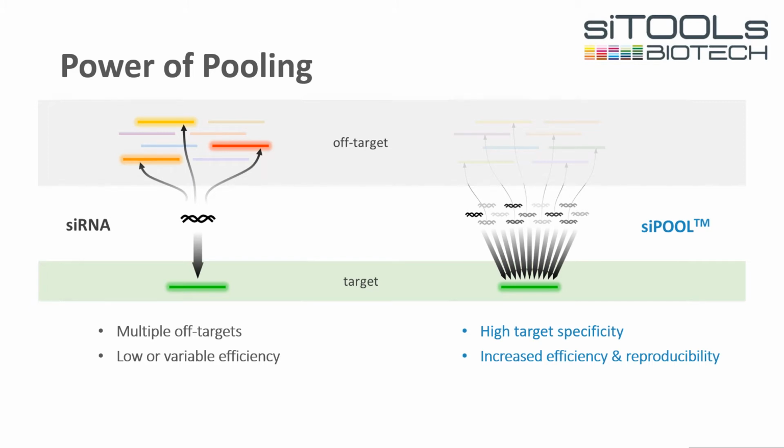Here on the left-hand side, you can see a single siRNA that was designed to knock down a gene, shown here in green, and to achieve a good knockdown of that gene, high concentrations are necessary. What high concentrations lead to is non-specific targeting of genes that are not supposed to be targeted, and not supposed to be knocked down. This phenomenon of knocking down other genes, other than the gene that is supposed to be targeted, is called the off-target effect. Actually, the company siTOOLs Biotech has been founded to conquer the off-target effect.